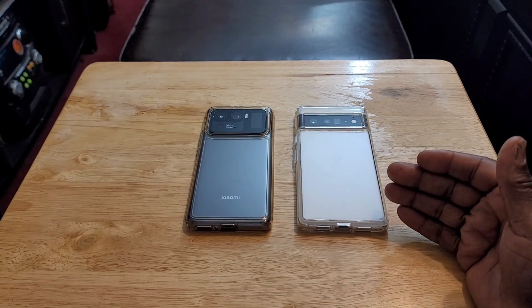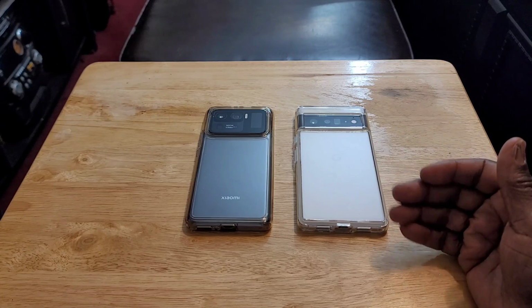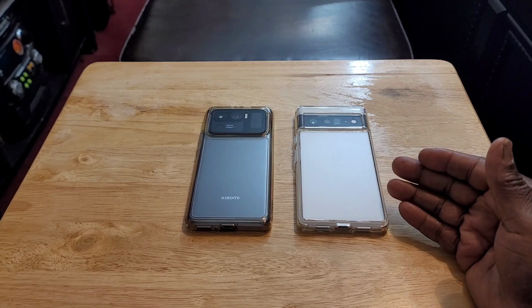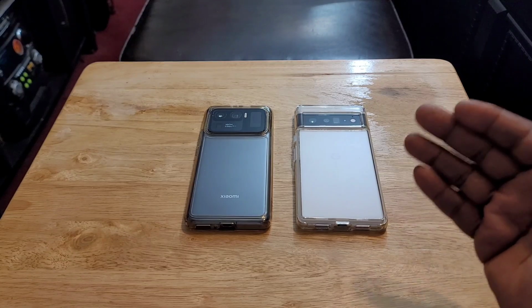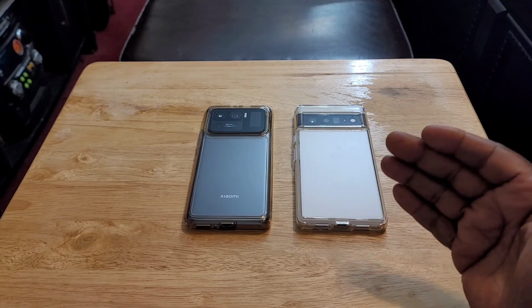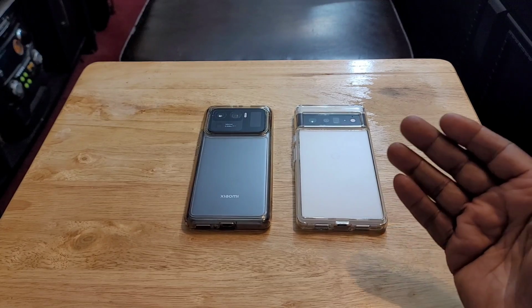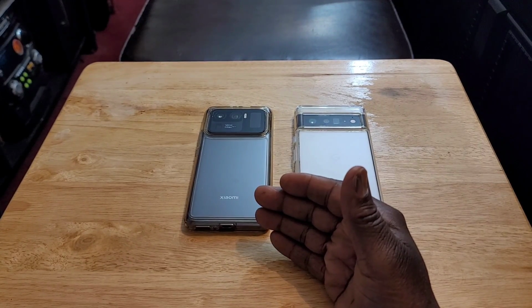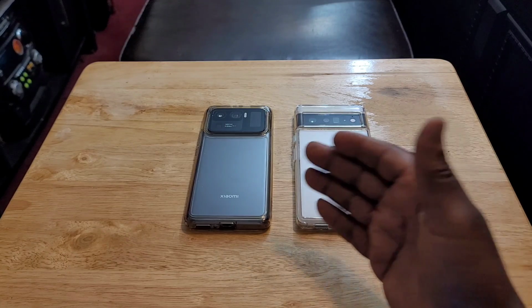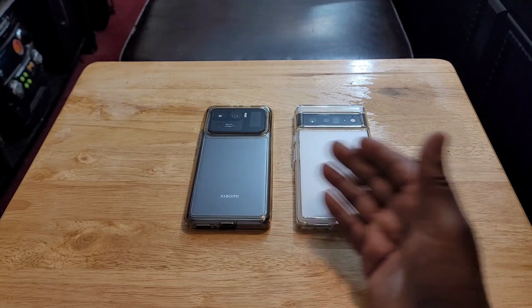Now, when it comes to the Pixel 6 Pro, the lowest I've seen it for was like $339, fully unlocked on Amazon, the 128 gig variant. So if you want to pick one up, this is going to be by far the cheapest route when it comes to finances. But finances may not be an issue for you, so you may still want the Mi 11 Ultra. I just want to let you know about the price difference. There's a big price gap between these two devices.